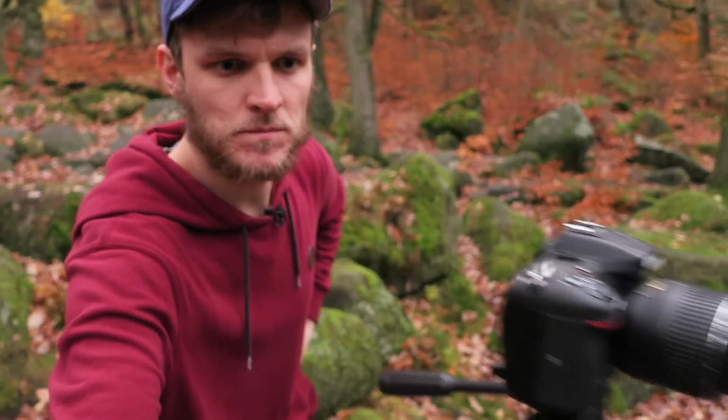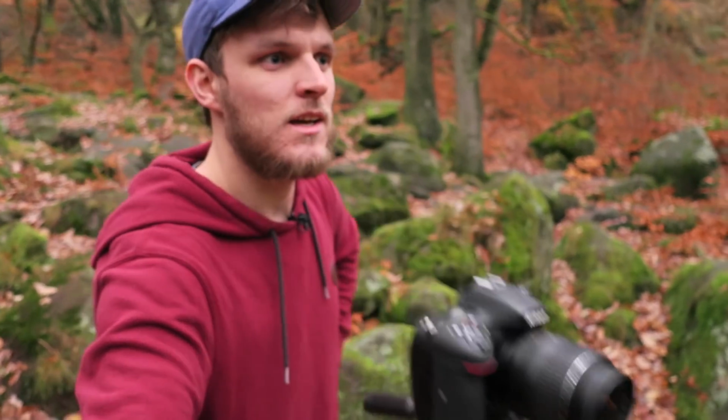Right, I'm set up, as you can see, and I think I've got an average shot of the tree. I'm really not happy with it, to be honest. 2 out of 5 stars I'm giving it. It's very frustrating, but not in the same way it used to be in the woodland.